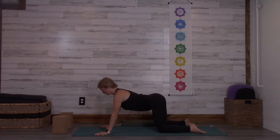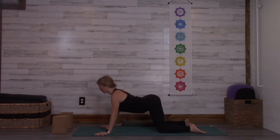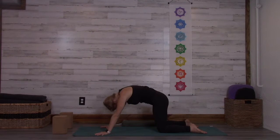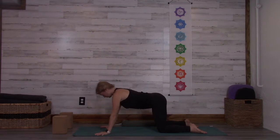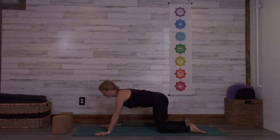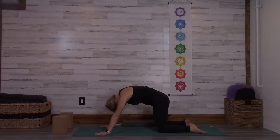Inhale to release the belly. Feel the tops of the thigh bones move back. And as you exhale, press into your hands. Take the tailbone under and round through the spine. One more time. Breathe in to release the belly down. Lift up through the heart. And as you're exhaling, press into the hands. Take the tailbone under and draw the chin in slightly to the chest.